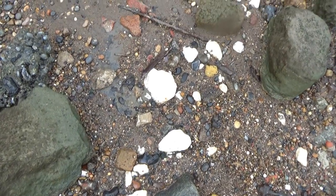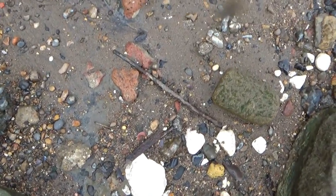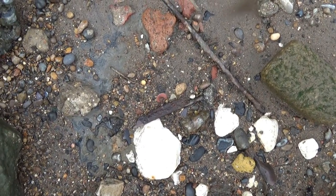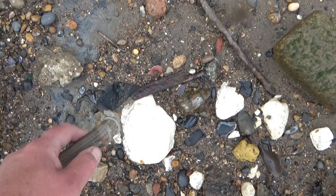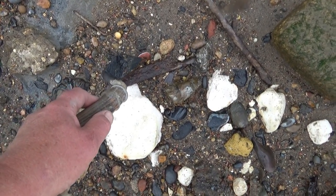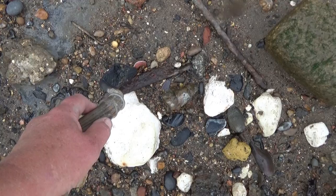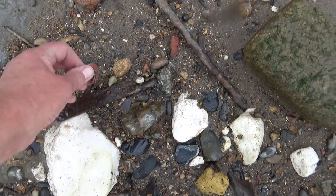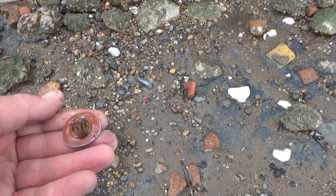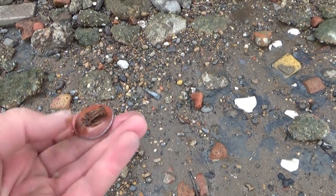There's a nice bit of exposed mud here. And look what I've seen just down there. This here. Now, I wonder what it is. I wonder if there's anything on the other side. Oh, it's interesting. No, it's an earring. I thought it might be a little badge, but look, it's a clip-on earring.